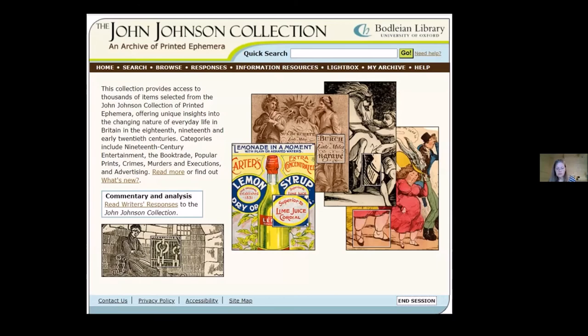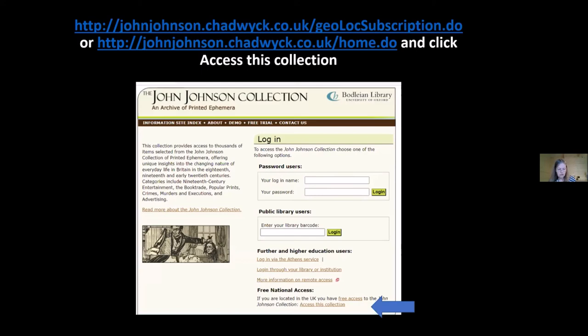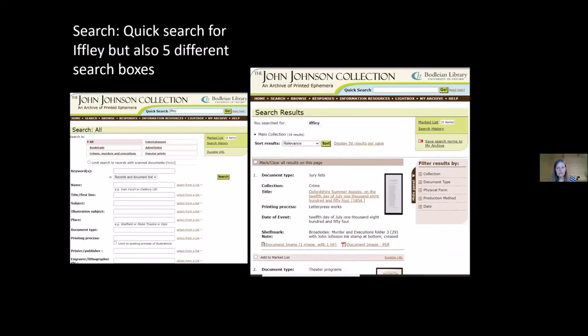There are two ways of accessing it, either through the application URL, which is a direct way in, or through the homepage, and at the bottom there you can have free national access to this collection, just click on that. You can browse and search, including tailored searches for each of the five sections. So for example, you can find out which people were transported for sheep stealing in the crime search screen.